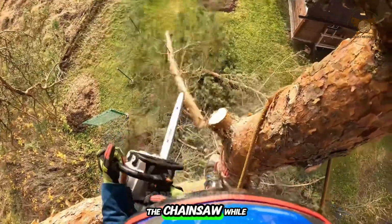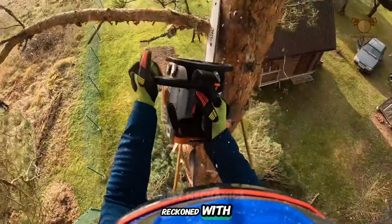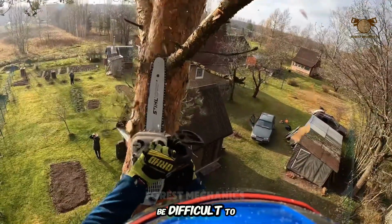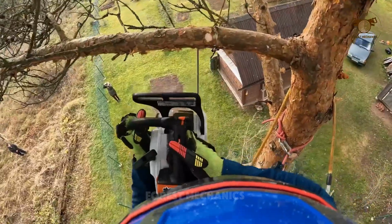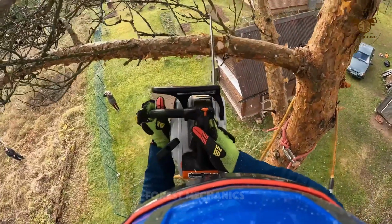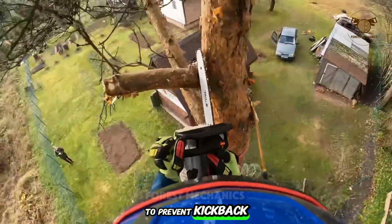The chainsaw, while an essential tool, is also a force to be reckoned with. With its powerful engine, it can be difficult to manage, especially in tight spaces among branches. The climber must keep a firm grip, steadying the saw and making sure it's always angled correctly to prevent kickback.